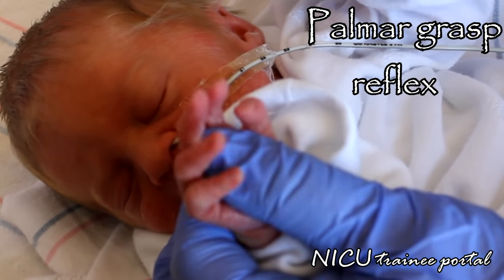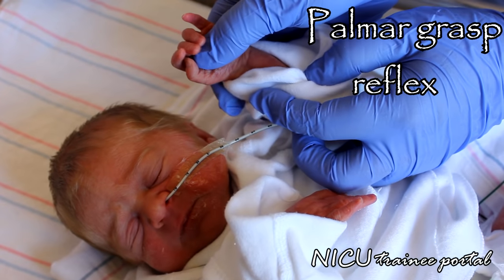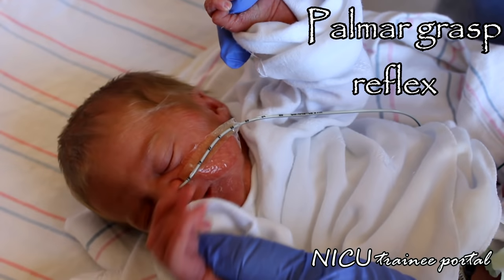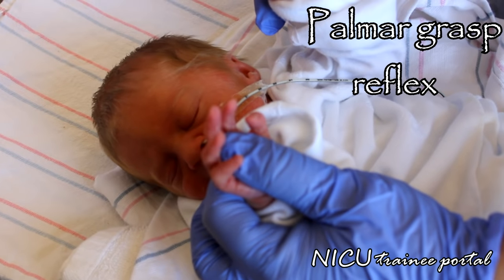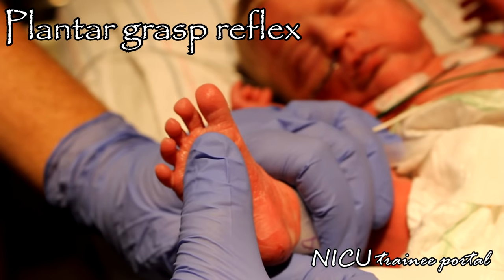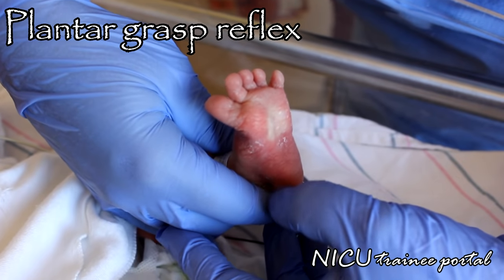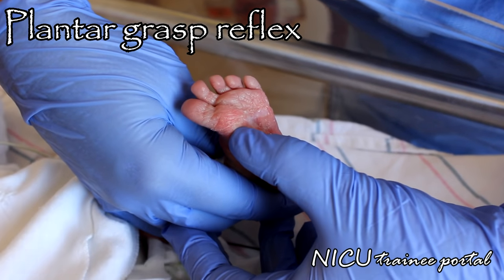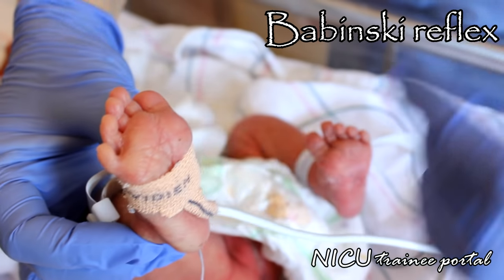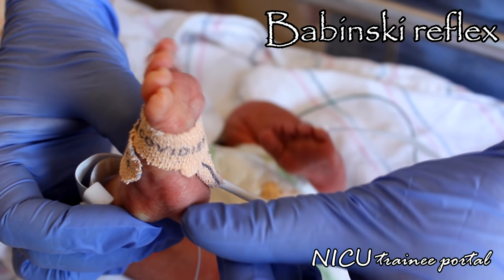The palmar grasp reflex is elicited by stroking or placing your fingers in the infant's hand. The infant's fingers will close and grasp tightly. This appears from around 28 weeks gestation and is nicely demonstrated by our patient. The plantar grasp reflex is elicited by stroking the inner sole of the foot, resulting in flexion of the toes. On the other hand, the Babinski reflex is elicited by stroking the outer sole of the foot, resulting in extension of the toes.